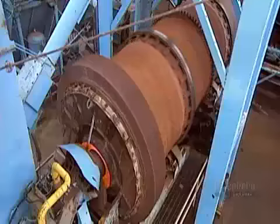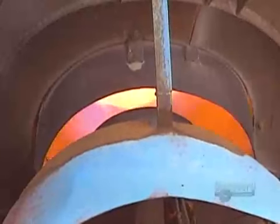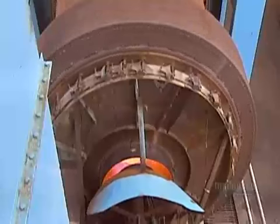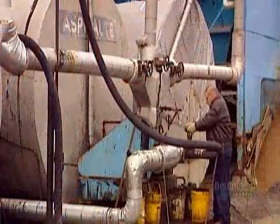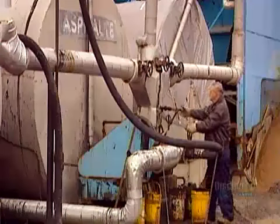Screening equipment then re-separates the dried ingredients, making it possible to precisely weigh out the required amount of each one. Everything then goes into a mixer. As this demonstration shows, the mixer blends everything thoroughly. Then it's time to pump in hot asphalt cement.